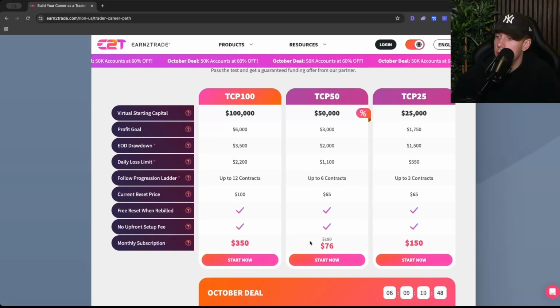So these are all monthly subscriptions as well. So $150 a month. With this October deal, it'll be $76 a month, but it's usually $190. And then you've got the 100K, which is $350 a month. And you have resets as well. So if you somehow manage to fail your account, then you can reset it for either $65 on the TCP25 or the TCP50, or $100 on the TCP100.